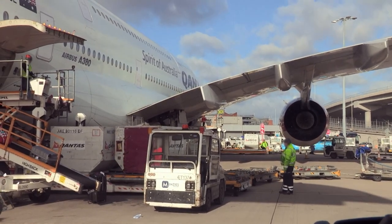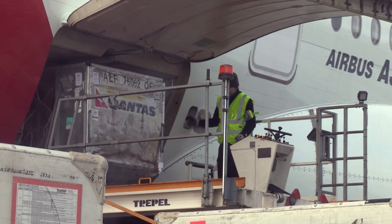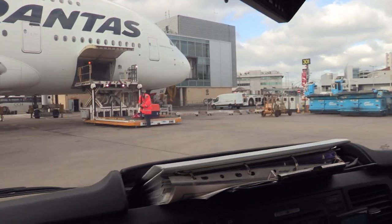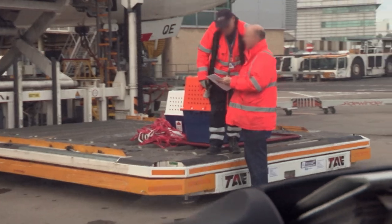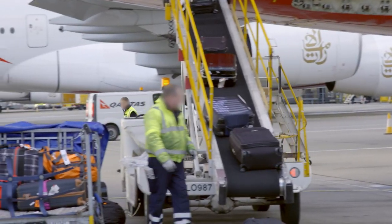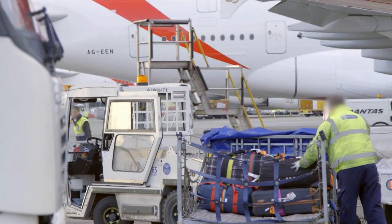But with strict airside protocol, Kaylee knows she can't rush anything. I'm just going to the front, and the loaders just let me know they're at the front. So there they are, and they will back me up to the plane. They should do. I won't move until they do. You're not meant to ever back up to a plane unless someone there is backing you up.